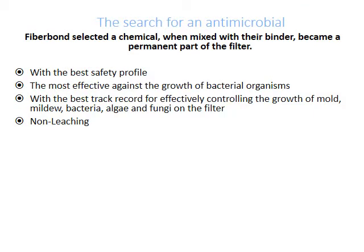Fiberbond selected a chemical that, when mixed with their binder, became a permanent part of the filter. They selected the one with the best safety profile, and the most effective one against the growth of bacterial organisms, the one with the best track record for effectively controlling the growth of mold, mildew, bacteria, algae, and fungi on the filter, and the one that was non-leaching.